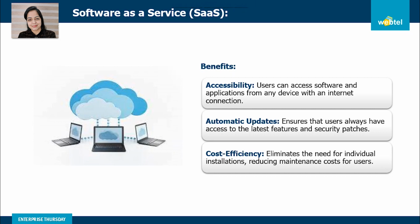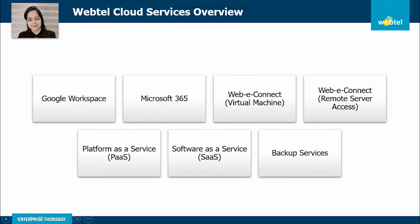Then automatic updates, as it ensures that users always have access to the latest features and security patches. Then is cost efficiency. It eliminates the need for individual installation that will help in reducing maintenance cost for the users. Now let's have a look at the Webtel cloud services.